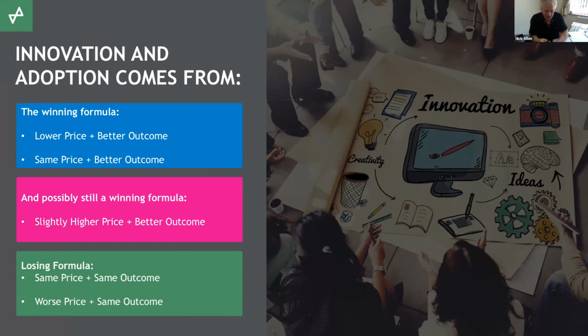You would be surprised to learn that some people come to us with the same price and the same outcome. So why would we change? We try to say to them, why would we want to change? And they get, well, I won't say argumentative, but they try to stand their corner and say, well, ours is just as good. Well, yeah, it might well be, but nobody's going to change for the same price. And every now and again, something comes along which is slightly worse priced, with the same outcome, and that's not going to get anywhere.